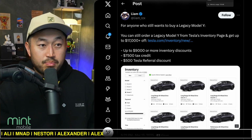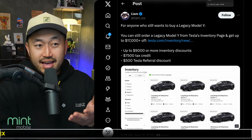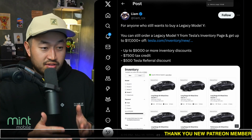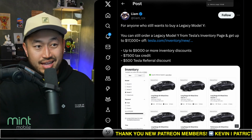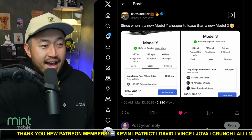And I bet there's going to be bigger inventory discounts as we get to the end of March, which is the end of the first quarter. And so this week is going to be interesting, or at least from today, Thursday, to next Thursday, it could get very interesting with all these different Model Y deals that are out there.